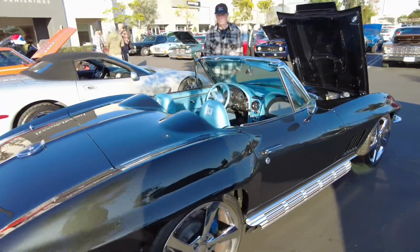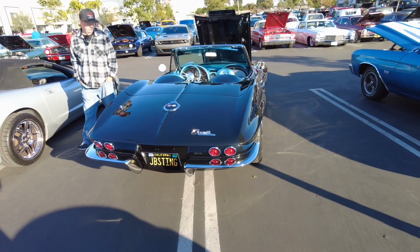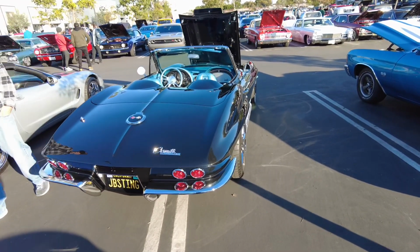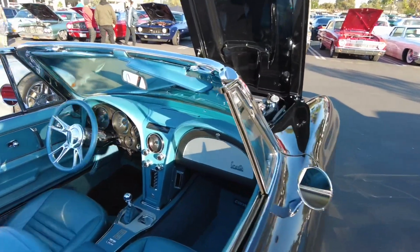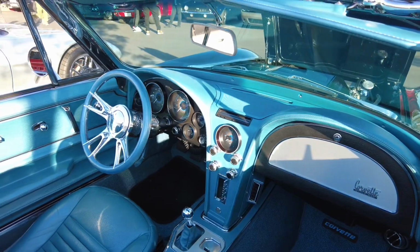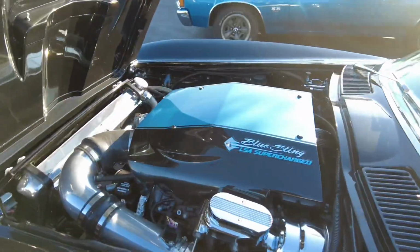Supercharged. I'm not sure if it's a 65 or a 66, but it's clean. Look at this car, man. My God. Badass. LSA.